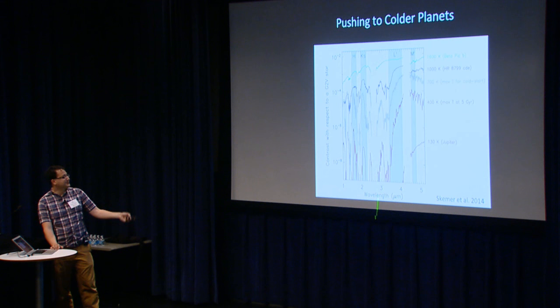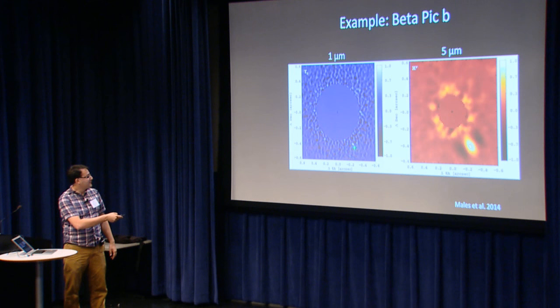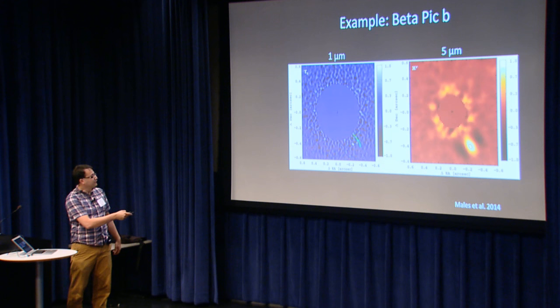So that 1600 Kelvin planet, here are 2 images of it that we took simultaneously. On the left, you have an image that we took at 1 micron, and I shouldn't put the laser pointer on it, otherwise you won't be able to see it. It's right there. Because we know where it is, we can measure its brightness there, but you would never discover it at this wavelength. And then at the longer wavelengths, here it is at 5 microns.